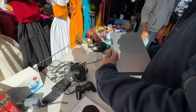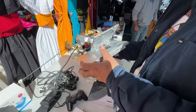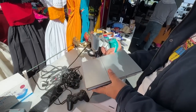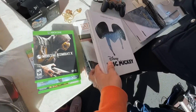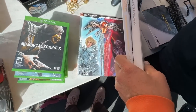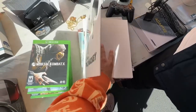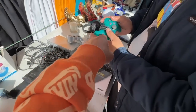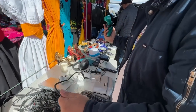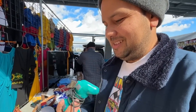What you got back there? PS2. PS2 Slim Silver. Does the eject work? Okay, eject works. You got a silver controller with it, which is nice. Oh, this is cool. I didn't even see this. That's really cool. Epic Mickey Collector's Edition book. Ooh, Soul Calibur guide. Sweet. Probably grab these. I likey. That's cool too. Ooh, does it come with that one too? That's nice. The whole bundle, the whole kit and caboodle for that price.